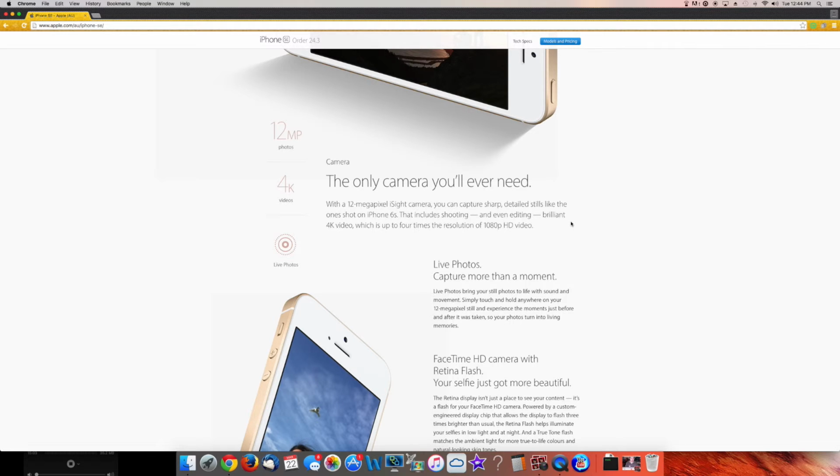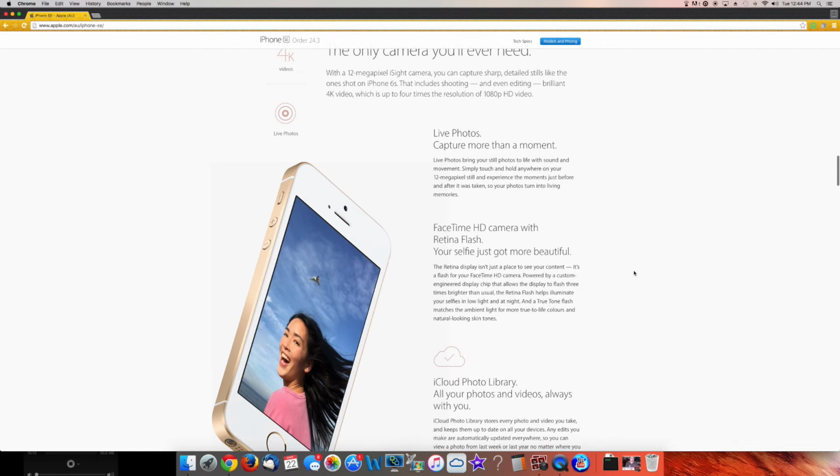Simply touch and hold anywhere on the 12 megapixel still and experience moments just before and after it was taken, so your photos turn into living memories. FaceTime HD camera with Retina Flash. Your selfie just got more beautiful.